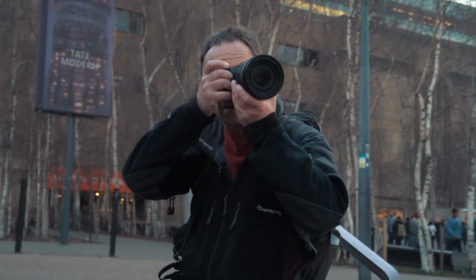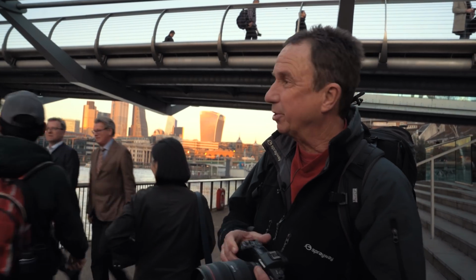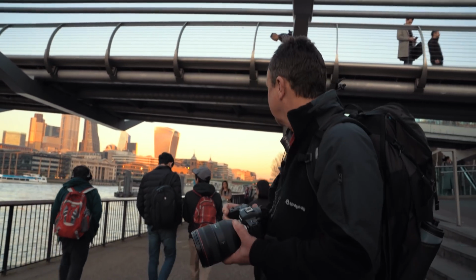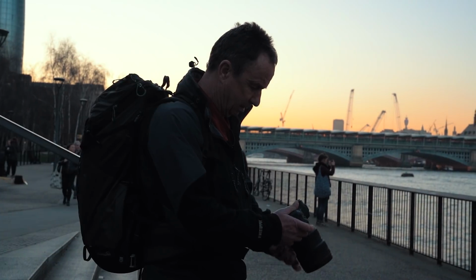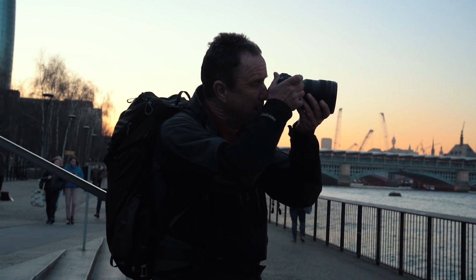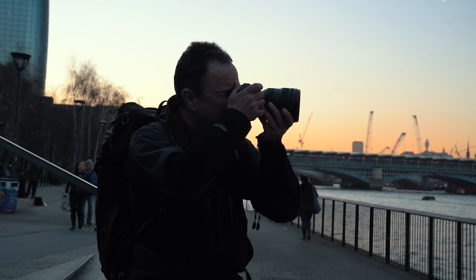So the light on St Paul's is just starting to, well, there's still a glow to it, so it's still game on. But from this one session here this evening, I'm only looking for one picture. There will be one that's better than all the rest. I don't want to come away with 10, 20, 100 pictures. It's all going to boil down to just that one shot.